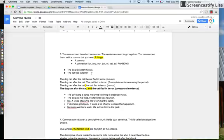The dog ran after the cat. The cat fled in terror. We have 2 complete sentences. So how can we connect them? Well, let's take a look. The dog ran after the cat fled in terror. I didn't do anything to connect them. That's called a run-on. The dog ran after the cat, period. The cat fled in terror, period. So I have 2 complete sentences because I'm using periods.